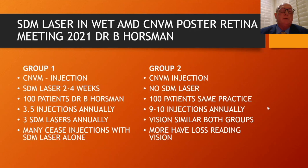The last concept, or close to the last concept I wanted to present, is I've looked at 200 patients in the past year. One group of my own patients had injection with anti-VEGF. All patients had quarterly MicroPulse laser. And the number of injections required for this group to maintain stability was 3.5. Many cases cease injections with laser alone. That's approximately 20% again.